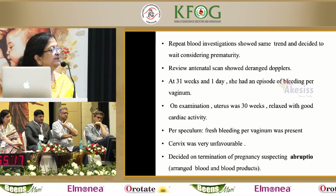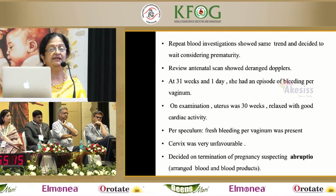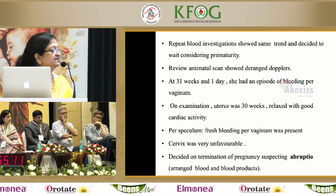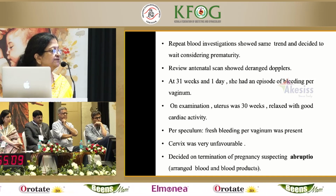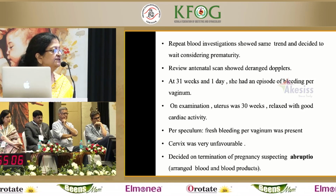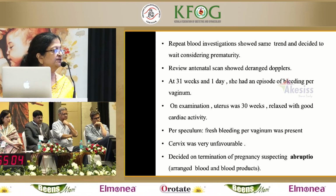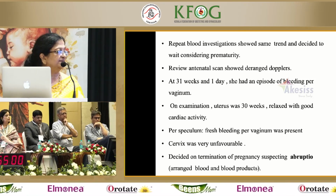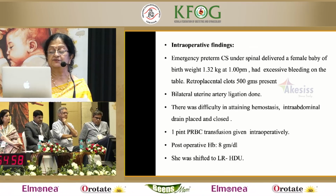And at 31 weeks and 1 day, she had an episode of bleeding per vagina. On examination, uterus was about 30 weeks, relaxed, good cardiac activity. There was fresh bleeding per vagina. Cervix was very unfavorable, and therefore we decided on termination. You all know it's an IVF ICSI pregnancy, and suspecting a rupture, we took her up after having arranged blood and blood products.